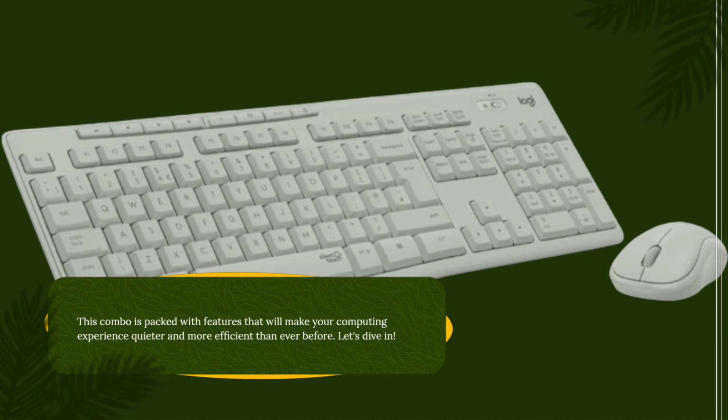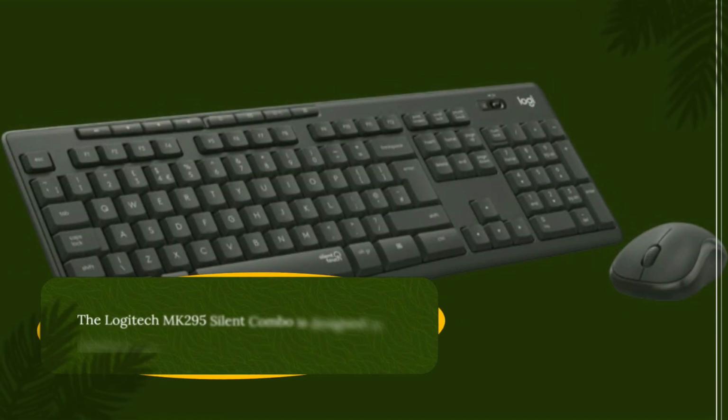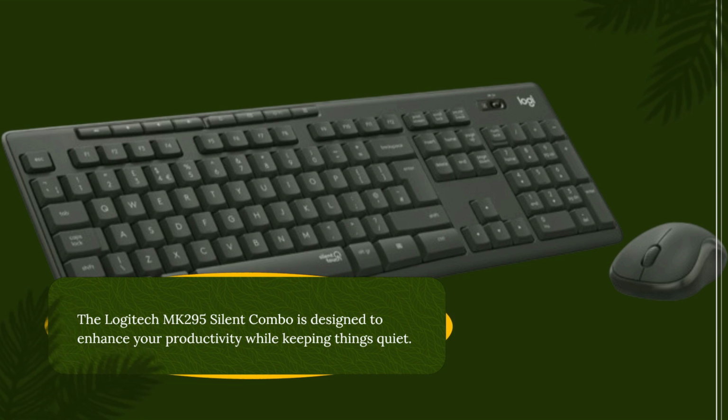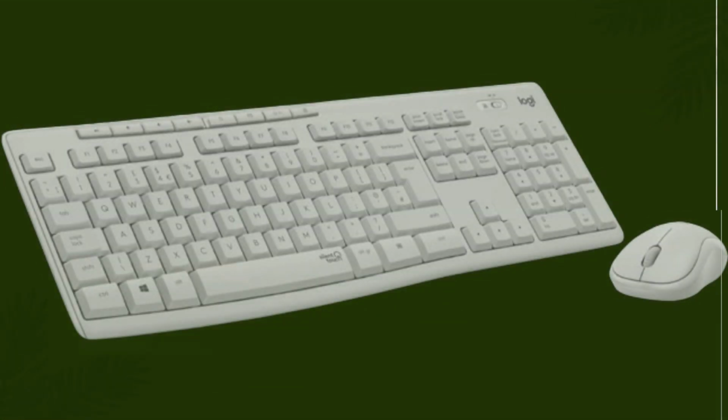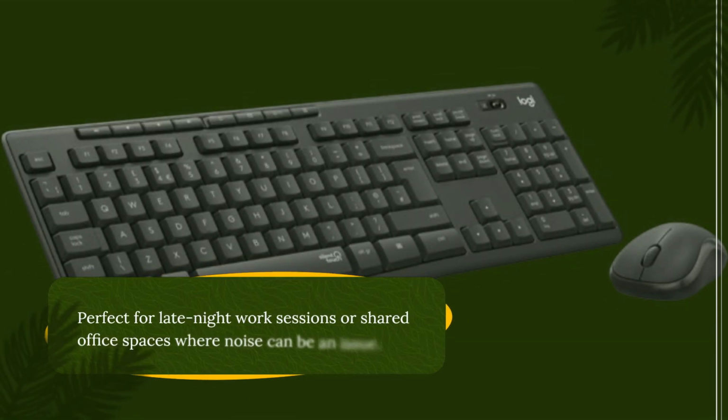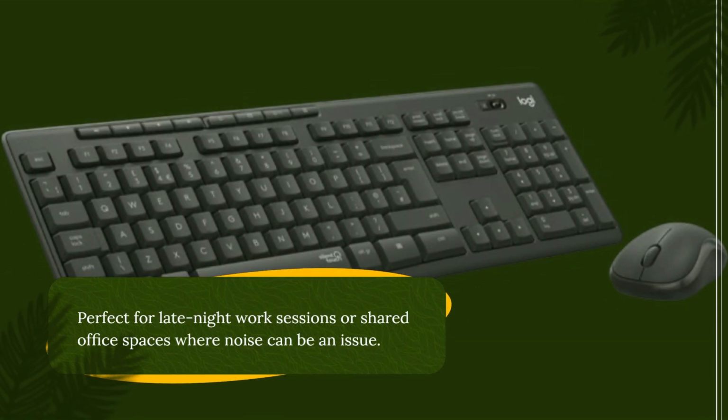Let's dive in. The Logitech MK295 Silent Combo is designed to enhance your productivity while keeping things quiet. With Silent Touch technology, it offers the same typing and clicking feel you love but with a remarkable 90% less noise. Perfect for late-night work sessions or shared office spaces where noise can be an issue.